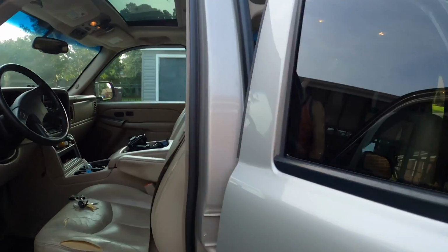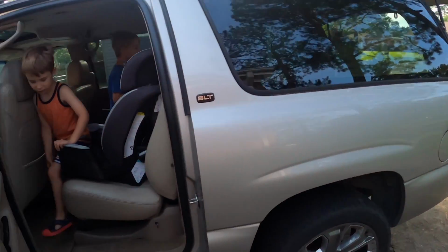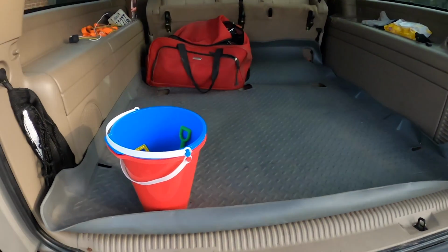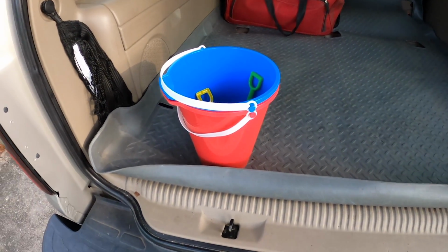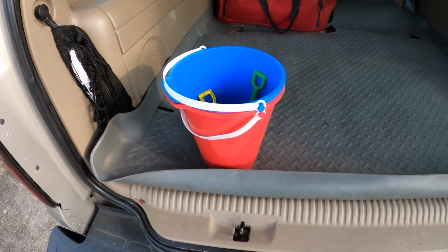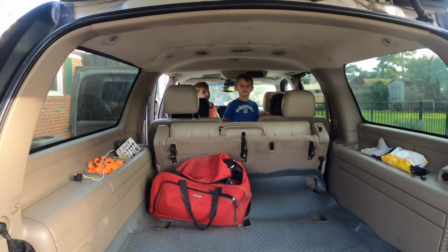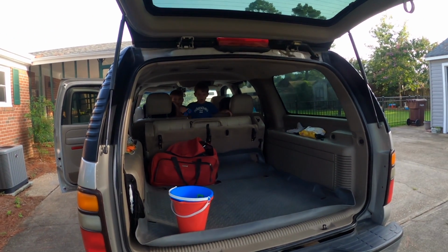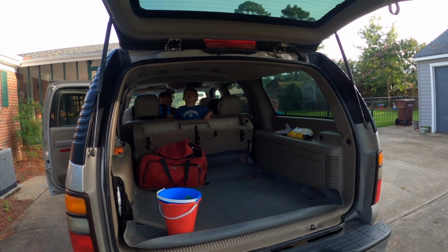Daddy, what else do we need? I don't know. Let's go see. We need chairs. How about a cooler? You mean a fold up chair? Oh, there's the buckets. That's the most important thing, right? You mean the shovel and pail. Yeah, shovel and pail. The same thing as buckets, I think. Yep. What else? I don't know. That might be it.